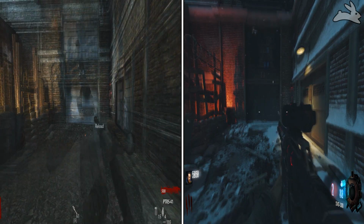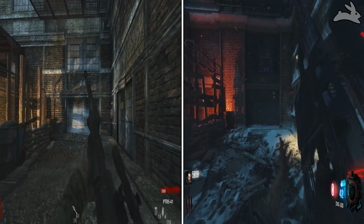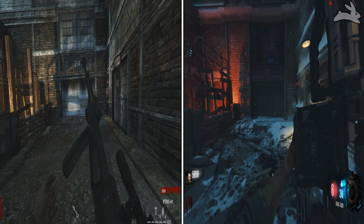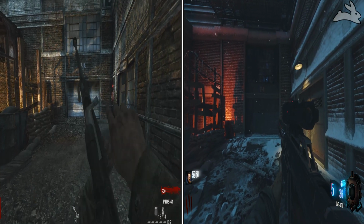Alright, next up we're going to be taking a look at the reload speed. So if I start reloading at the exact same time, the SVG is going to mop the floor with the PTRS. And honestly, editing this footage was pissing me off because they have such slow reload speeds. I'm a very impatient bald man, and honestly, that's kind of what turns me off of these two weapons, is their incredibly long reload speed.